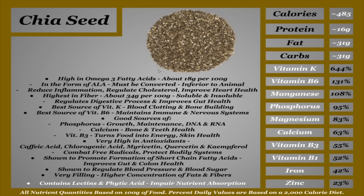Chia seeds are often one of the first seeds people think of when they do think of seeds, and for good reason. They're going to be starting us off in the top tier.